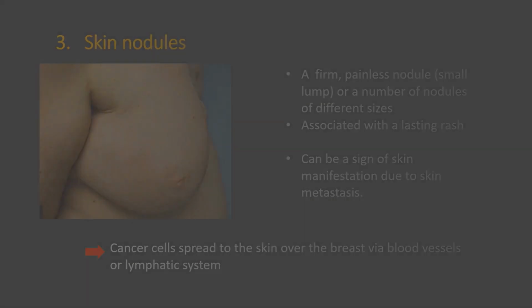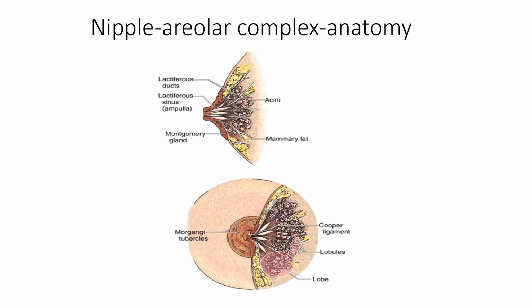Now we are going to discuss cutaneous manifestations of breast cancers around the nipple-areolar complex. Before that, let's recall our anatomy knowledge about the nipple-areolar complex. The nipple is the projection just below the center of the breast. 15 to 20 lactiferous ducts, each draining a lobe of the breast, converge in a radial direction to open individually on the tip of the nipple.